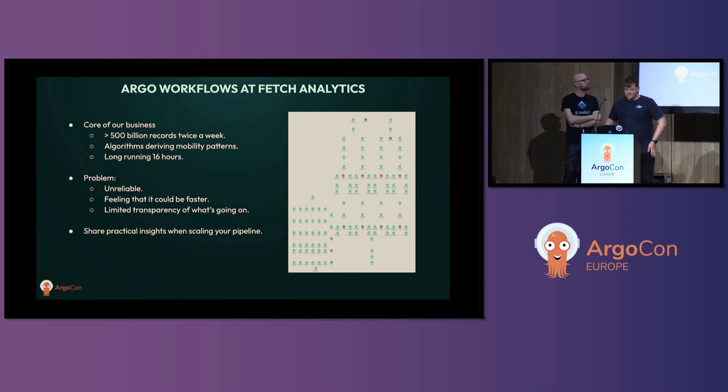So how does Argo fit in with our business? At the core of our company is a pipeline that runs twice a week. It's got more than 500 billion records, and we've written algorithms that derive the mobility patterns to surface this information. If you rewind 6 months, they were kind of unreliable. We had a feeling that they could potentially be better or faster, and it was not very transparent what was going on under the hood. So we embarked on the last couple of months of improving and want to share some of the insights we've had along the way.